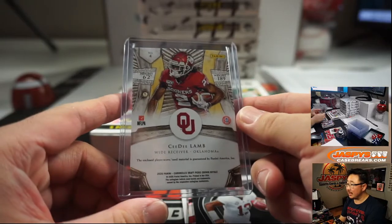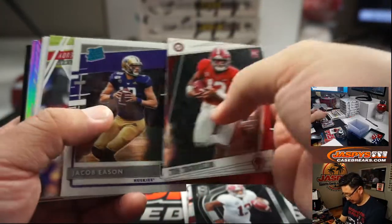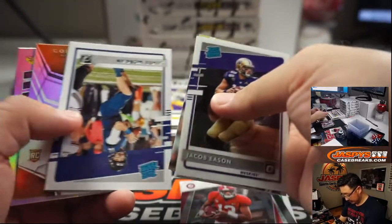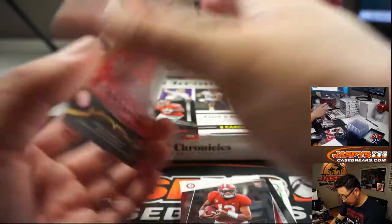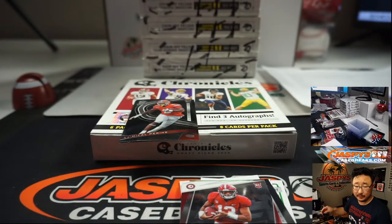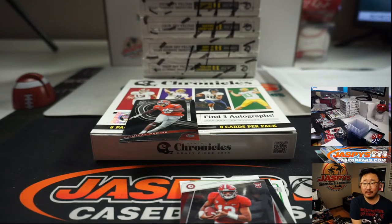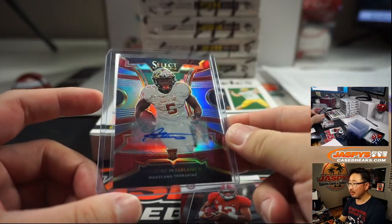Yeah, love those downtown inserts too. I think they're great. And Anthony McFarland Jr. is your next autograph. Maryland Terrapin. I think I learned recently, in the last year or so, that a terrapin is some sort of turtle, as Matthew Shearer said.